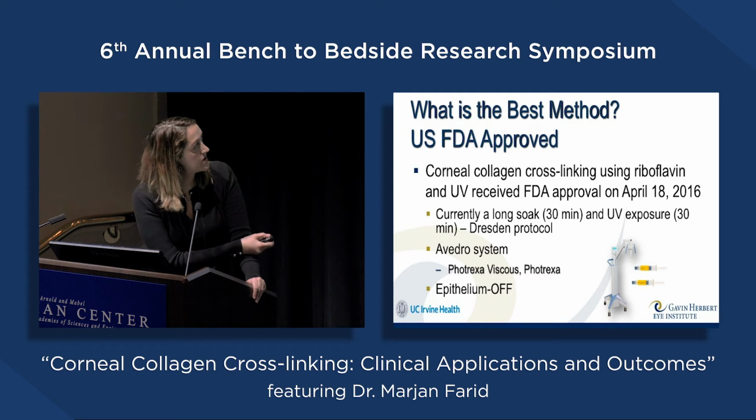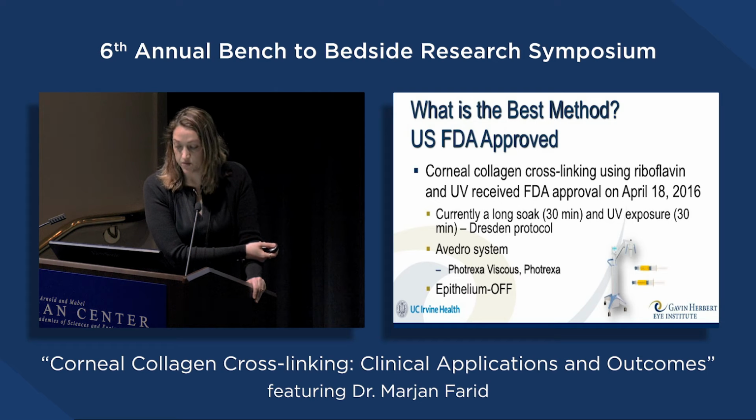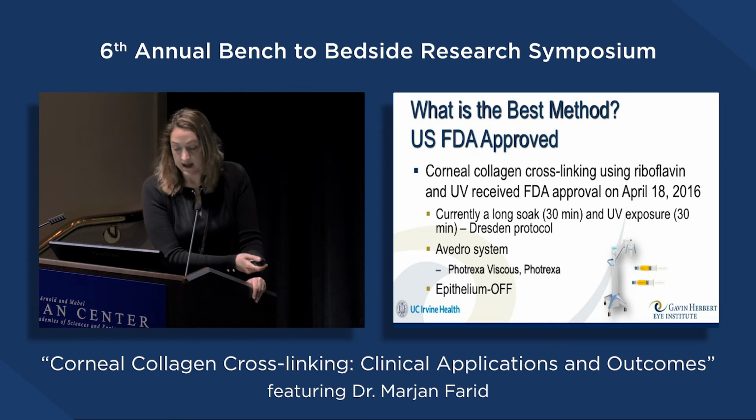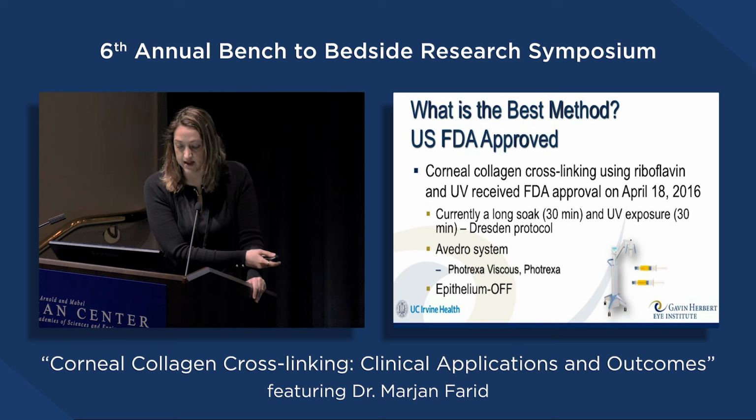Essentially, we soak the cornea for about 30 minutes. Every 2 minutes, they get a drop of the riboflavin solution, and then they get 30 minutes of UV exposure at 3 milliwatts per centimeter squared for 30 minutes. They continue to get the riboflavin drops during the 30 minutes that they're getting irradiated as well.